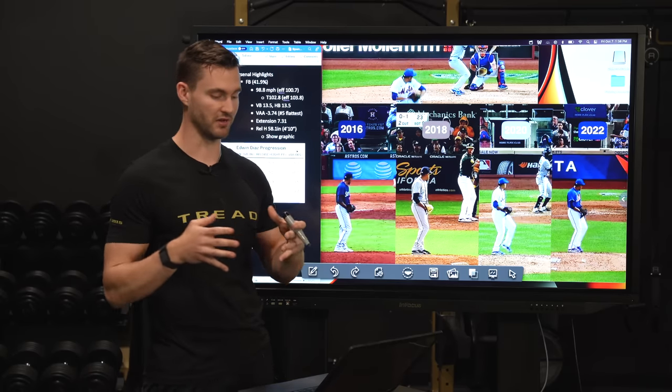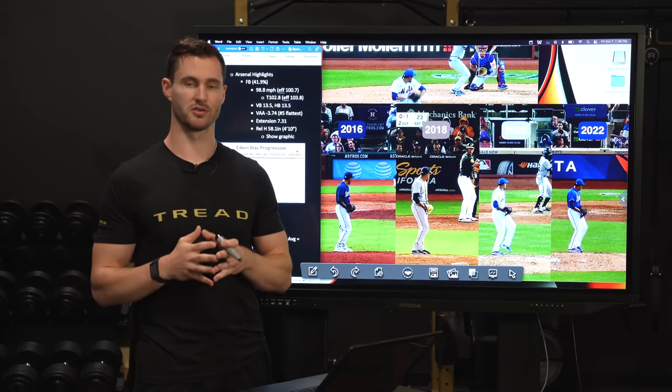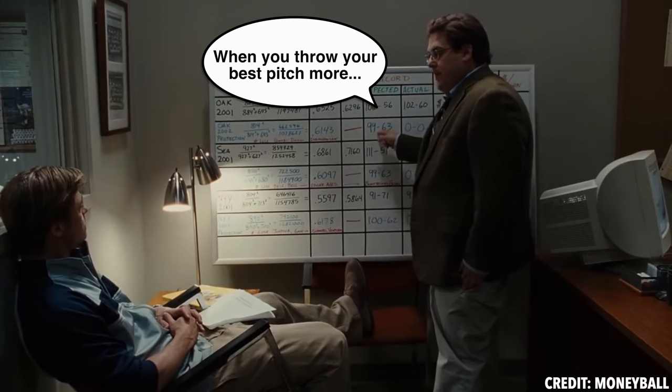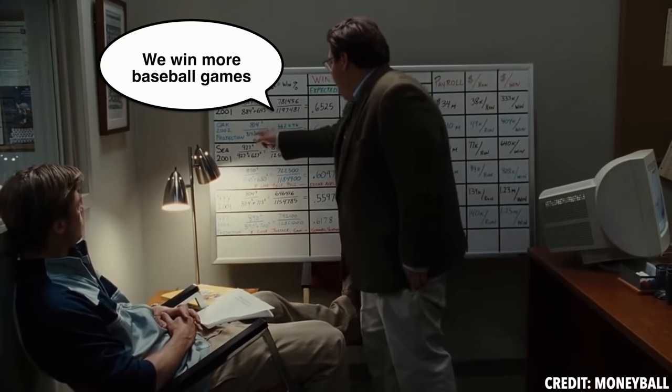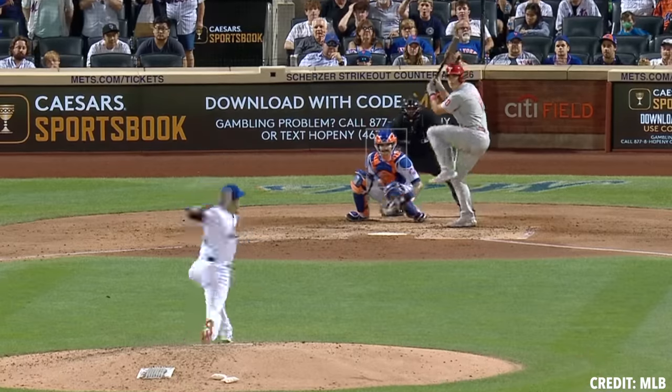And so that really has been the theme and trend over the past several years in the big leagues, where these analytics departments are starting to realize that, and pitchers are throwing their best pitch more, even if it means throwing far, far fewer fastballs as an overall percent utilization of their arsenal. So he's throwing his slider 58% of the time this year and averaging almost 91 miles an hour with it.